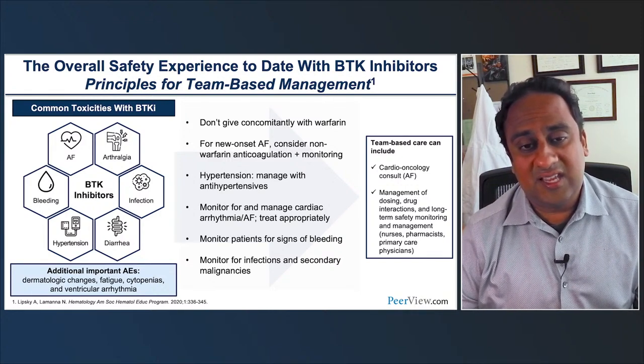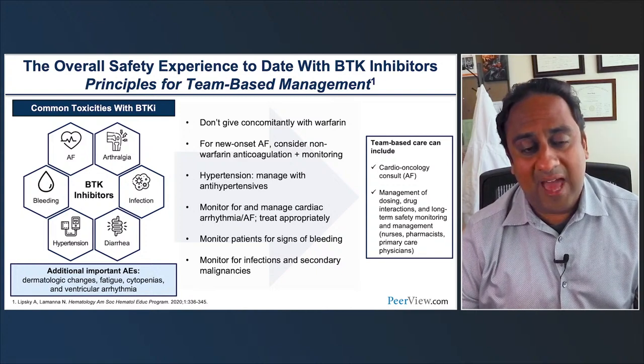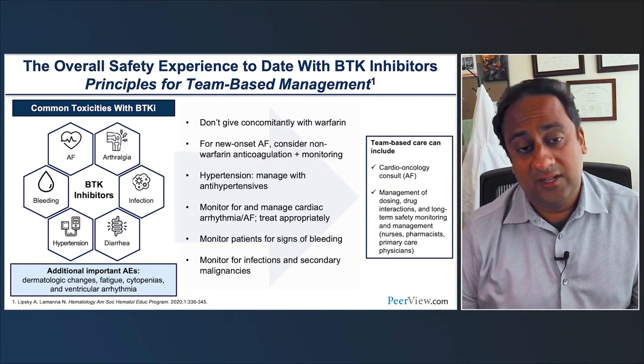And so this really is a team-based management approach. We often work with our cardio-oncologists, our primary care doctors, and other colleagues to help manage some of the toxicities that occur with long-term use of BTK inhibitors. And that really is the way they're given in mantle cell lymphoma, which is to continue until progression.